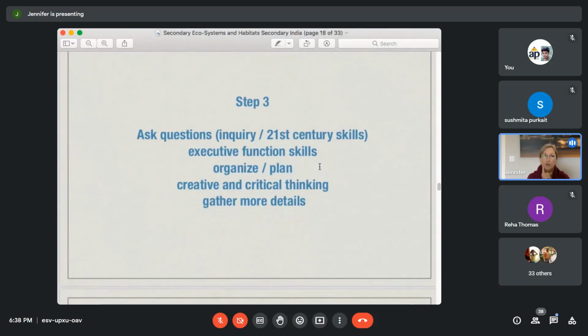Now, I'd also like to add one more thing at this time. A lot of times people ask, well, how do you grade these projects? So what you'd really want to do is keep a portfolio. Now, it can be a digital portfolio if you are able to do that. If not, it would be a paper portfolio.